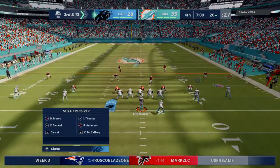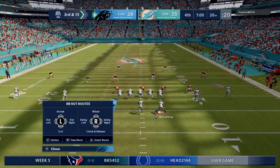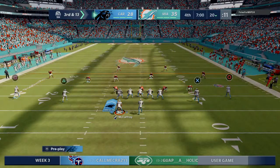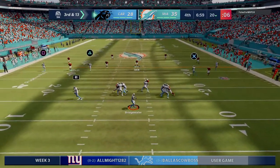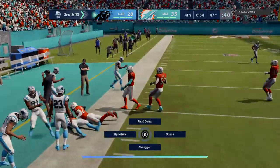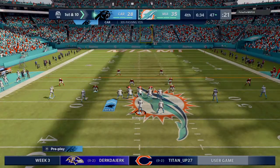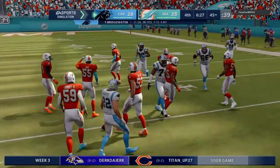So Bridgewater needing to work a little magic after that sack on a 3rd and long. Out of the gun, Bridgewater. And he finds a man. It's McCaffrey. And he'll be taken down, but not before they work it across midfield. Able to convert on 3rd and 14. A terrific play call. So the line of scrimmage moves all the way across the 50 now as they come up 1st and 10.